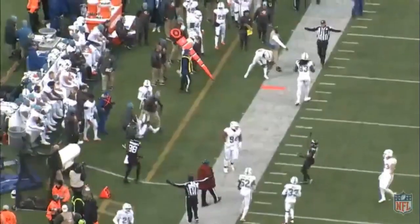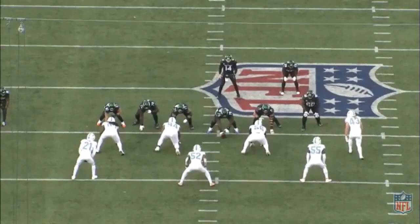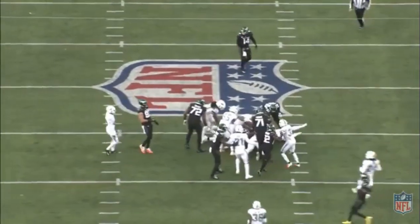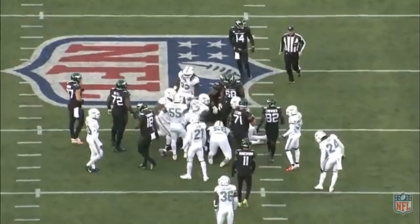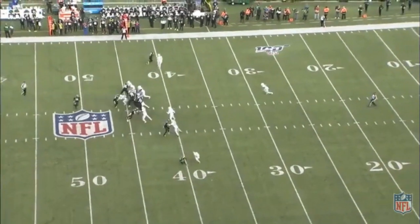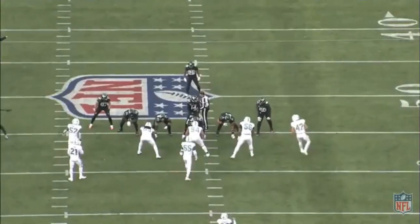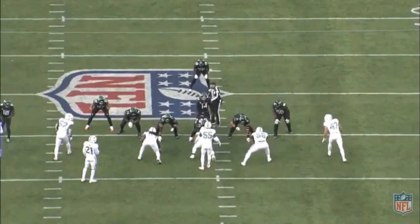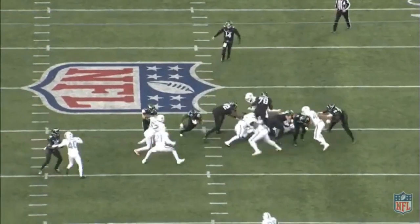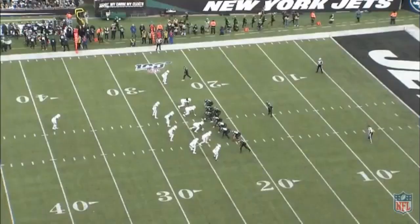Let's see what we doing right here. Boom, right there in the gap. I like it, man. Got a couple yards. Let's see. He on the edge. Boom, get off the block, tight end. All right, all right. All right. I like it.